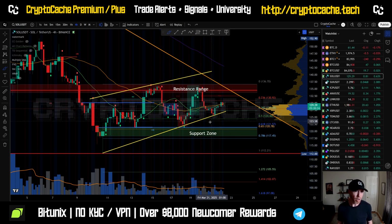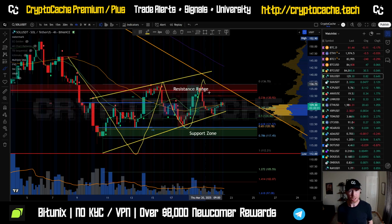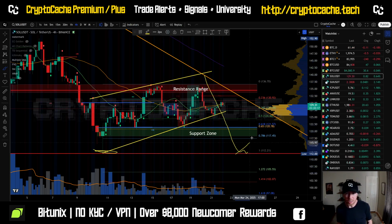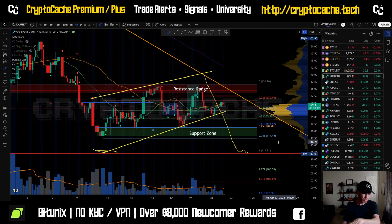It just implies that we probably see a potential double bottom. That's usually how flag patterns work out. They'll double bottom here, for example, at the local low, and continue higher. So I'd be super interested in a long in the 112 to 120 range.